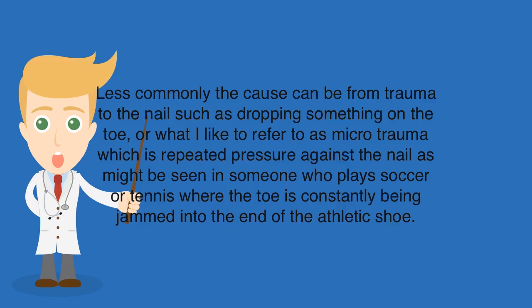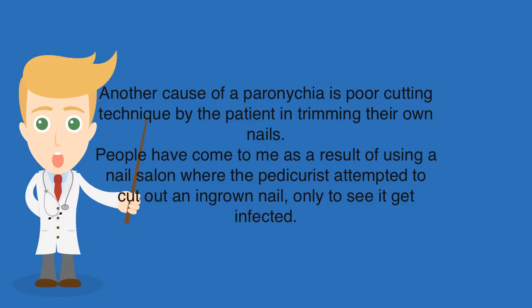Less commonly the cause can be from trauma to the nail, such as dropping something on the toe, or what I like to refer to as microtrauma, which is repeated pressure against the nail, as might be seen in someone who plays soccer or tennis, where the toe is constantly being jammed into the end of the athletic shoe. Another cause of a paronychia is poor cutting technique by the patient in trimming their own nails. People have come to me as a result of using a nail salon where the pedicurist attempted to cut out an ingrown nail, only to see it get infected.